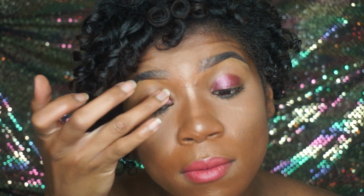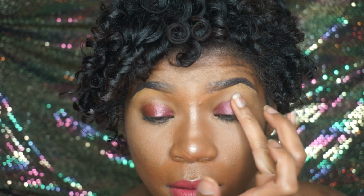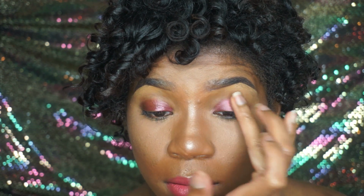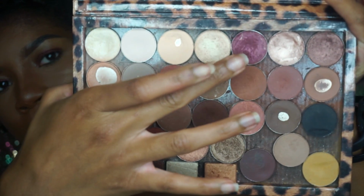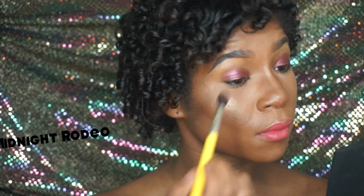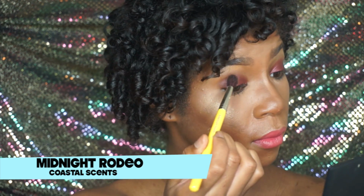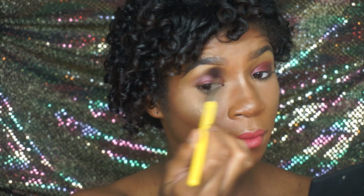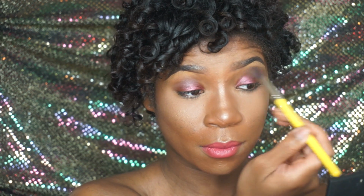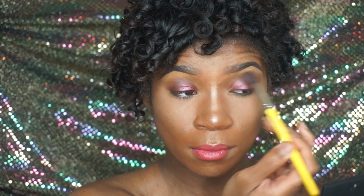I'm going to place that all over my lids, and then I'm going to blend out the edge of it with my fingers. And then off camera, I'm going to use a MAC eyeshadow that's actually discontinued. I really tried to find an eyeshadow that matched, but that one perfectly matched. Now I'm taking that color right there from Coastal Scents in the color Midnight Rodeo, and I'm just going to blend in the socket of my eye where that cream eyeshadow stopped. I'm blending right there, just so that you cannot see where it stopped.